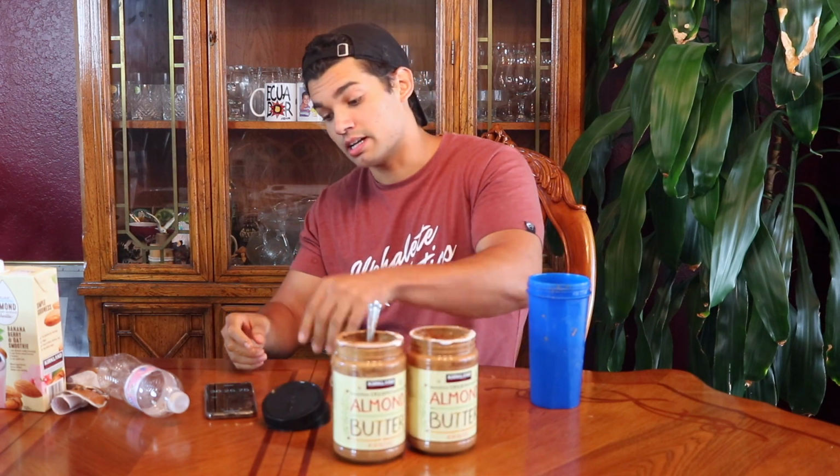Two tubs of almond butter down. Yeah, there's some scrape off, but that's 10,000 calories. Sorry if my nose is running. I look gross. I feel gross. I don't know if I counted because I threw up in the middle of it. I'm still gonna count it because I did it.